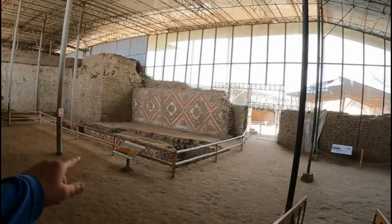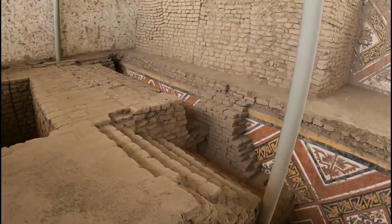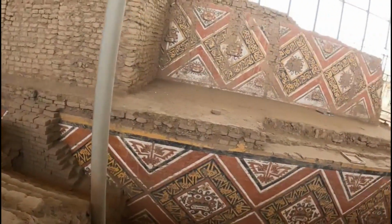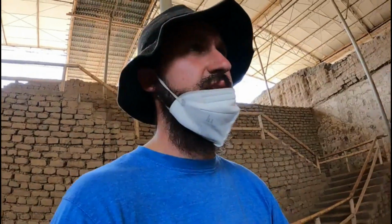We'll get over there. So here's a prime example of that brick covering it. See? The good thing is that it's been preserved, since I think this was built, the latest was like 800 AD. It's well over 1,000 years it's been preserved. I think they started this in like 300 or 200 AD. So like 1,000, 2,000 years in the middle.